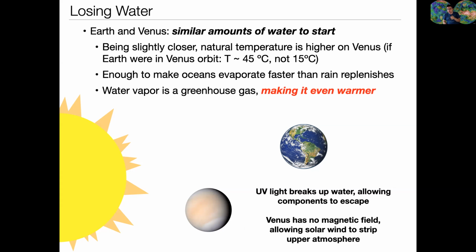Venus also, like Mars, has no magnetic field. So the Earth does have a magnetic field. Venus does not. That's because it's not rotating very fast. And so as a consequence, the solar wind also helps strip those light molecules out of the upper atmosphere, which is also something that happens on Mars. So Venus had a lot of things working against it. And in the end, being a little slightly closer really kind of pushed it over the edge and drove it into its current state.